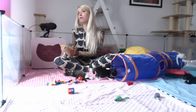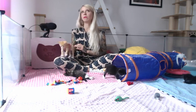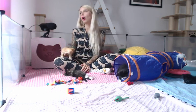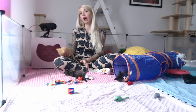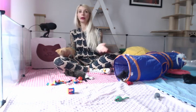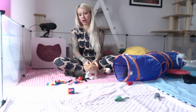Sometimes if my kittens come from a really interesting place, like maybe they came from a flower bed, then I'll name them after different kinds of flowers because they came from a flower bed. So you can really get creative when you're naming kittens, and I have a really fun time with that.